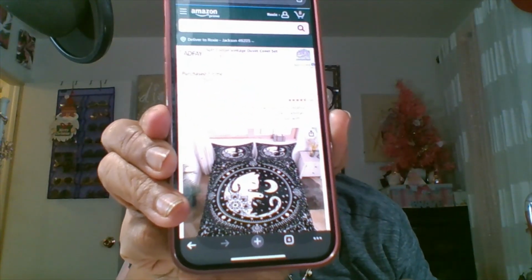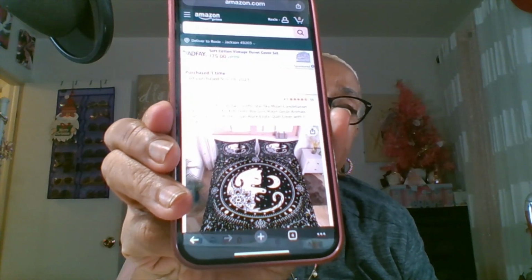And I love the way they come packaged. It's all sealed up extra tight and everything. And with this, it's a two-piece set. You just get one pillowcase and the comforter. My next one, my babies, is, if y'all was watching my Shein haul, I got my grandson a chain to match this. And that's his comforter right there.